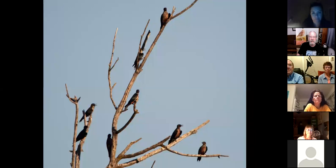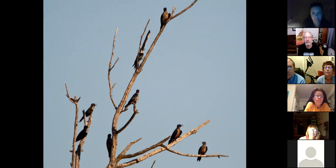I don't know if most people can identify this bird, but we don't see him very often. I see him all the time here on Oak Run Road. These are Lewis's woodpeckers. And at certain times of year, you can see a lot of them in one place.